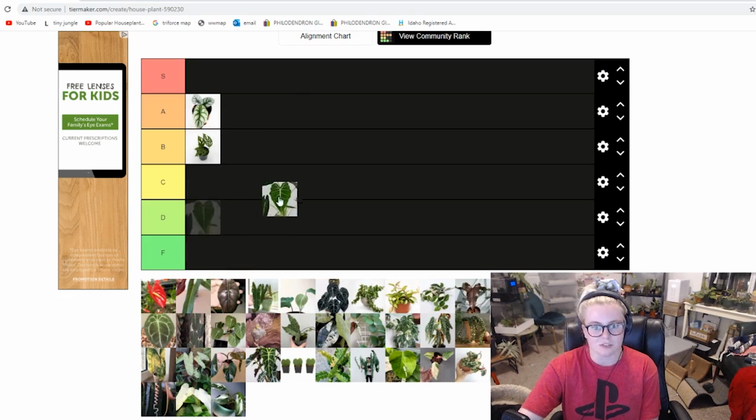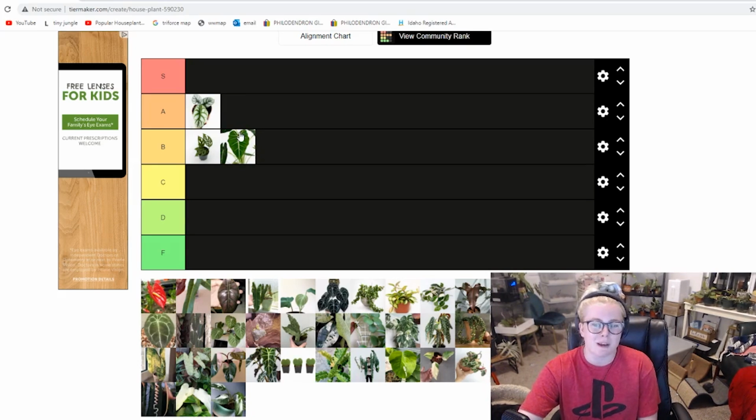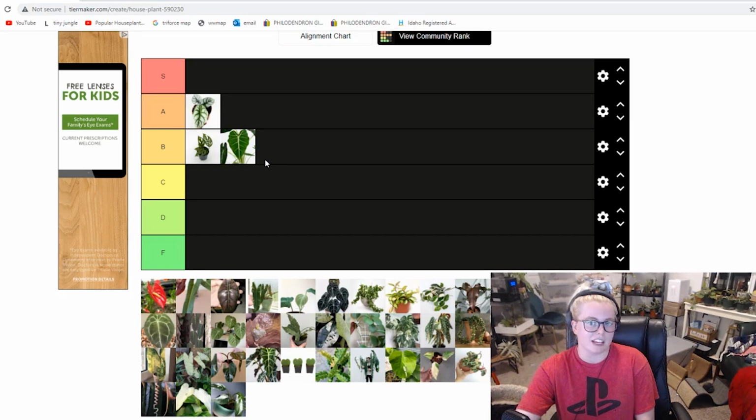Then we have the Alocasia Frydek, which I also have to give a solid A because, well, I guess we'll give it a B because it's not as cool as A, and if that's A tier, then this has to be B tier. The reason I love Alocasia Frydek so much is because it was my very first houseplant that I had for a really, really long time. I haven't been able to do good with them ever since Fred died. His name was Fred, my Alocasia Frydek, by the way. He was definitely an S tier plant, but the one I have now is definitely B tier or even C tier.